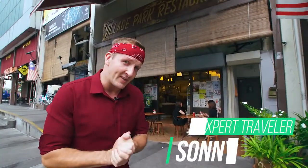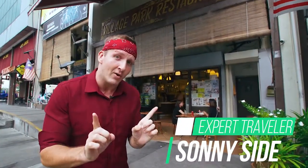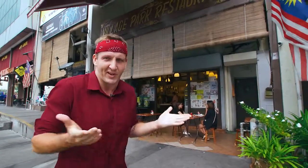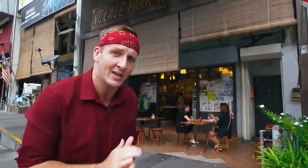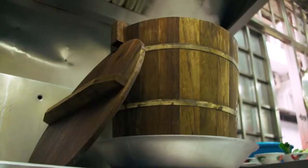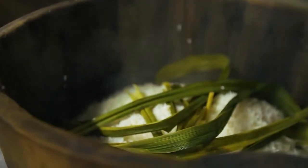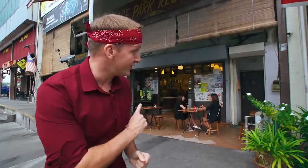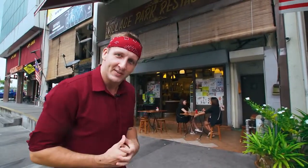Today we are exploring a staple of Malay cuisine and what some might call the national dish of Malaysia. That's what our taxi driver said on the way here, so that's good enough for me. I am talking about nasi lemak, or coconut rice. No tricks, no shortcuts, just awesome food that keeps people coming back. We have just arrived at the legendary Village Park restaurant where they are taking this tasty treat to a whole new level. So let's go on down to Flavor City. That's my new catchphrase. Let's go.